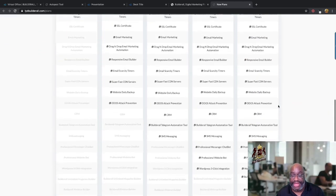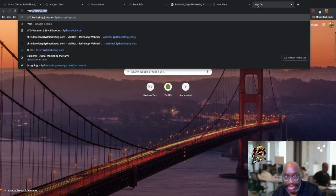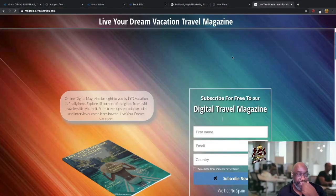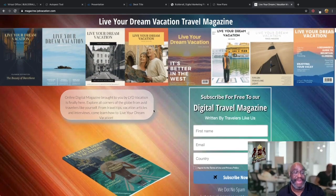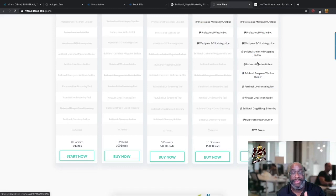So you get everything, okay, including the magazine builder. For the magazine builder, one of my companies is LYD Magazine, give me a second, here we go. So my travel company, every quarter we come out with a magazine, a vacation magazine for our travel company, okay? Again, everything I've done was on Builderall, doing the magazine as well. Webinar builders, evergreen webinar, so you can have videos running as a webinar.